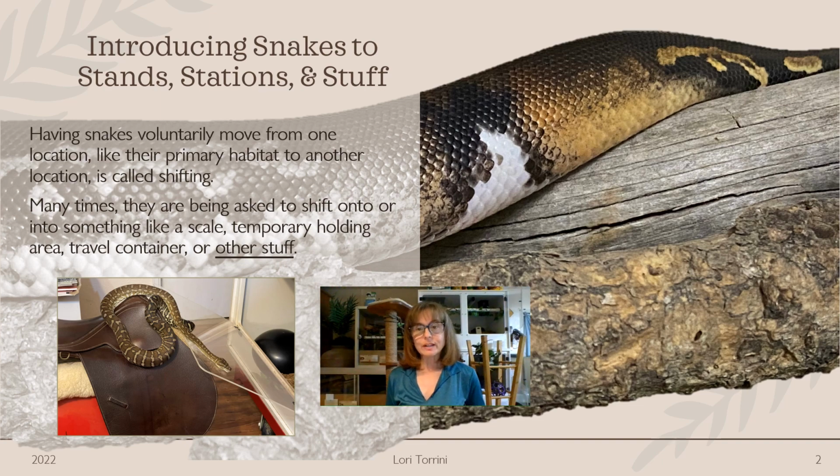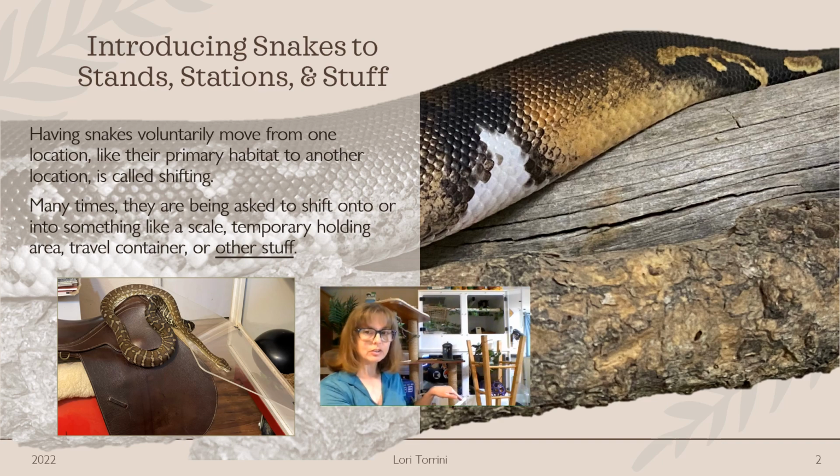What I use it for here is to get the snakes to shift out of their primary habitats for exercise or for training or into a carrier to go to the vet, or just to shift out and temporarily wait on a station so that I can do enclosure maintenance. My snakes aren't venomous, they're not dangerous, and so most of my stations and temporary holding areas are open air, meaning I'm in mostly free contact with the snakes when they're out on their stations.